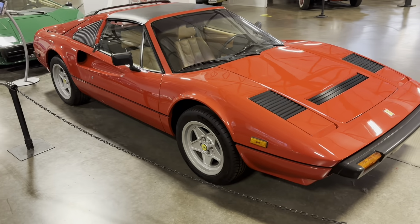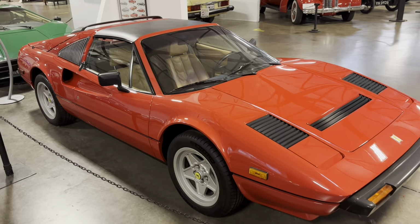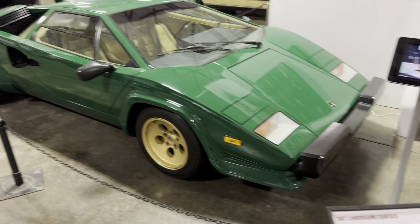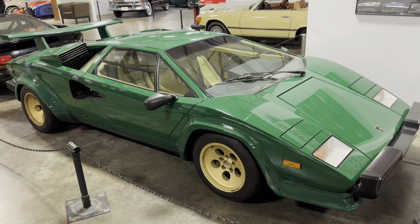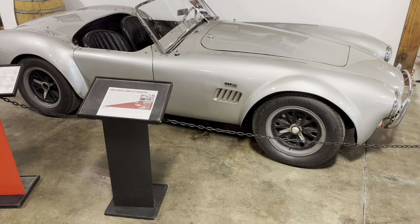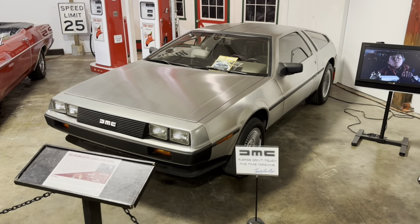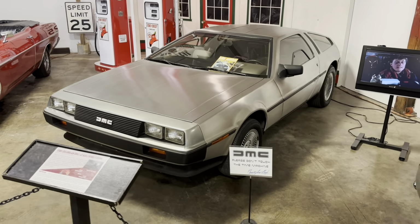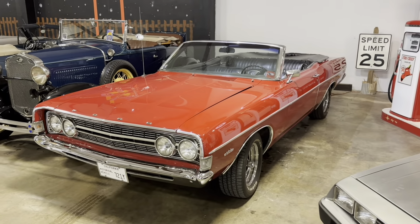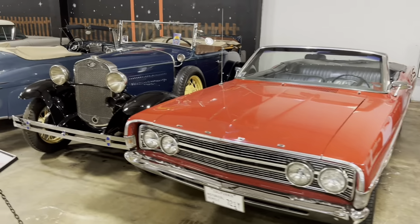All right, now here we go. This is a 1985 Ferrari. Looks like something the Red Rocker would ride. And then this one here is a 1987 Lamborghini. It's so awesome. 1966 Shelby Cobra. Oh yeah, Back to the Future here. 1981 DeLorean. Man, that's in good condition too. Look at that thing. Whew, nice. Convertible Ford Fairlane right there. Pretty sweet. Man, there's just a lot of really cool cars in here.